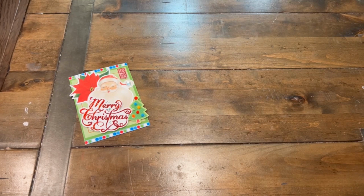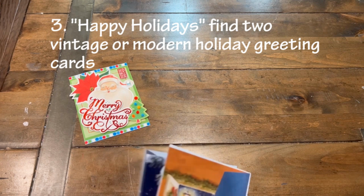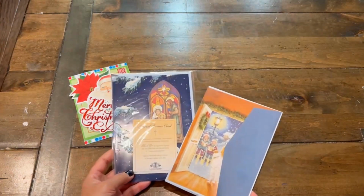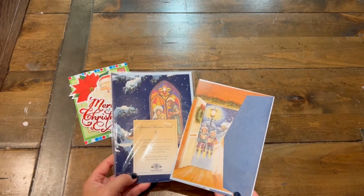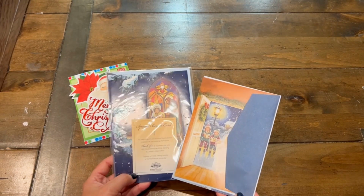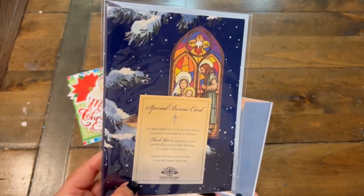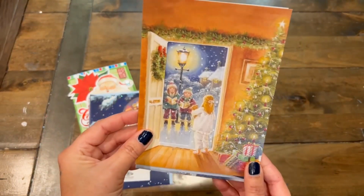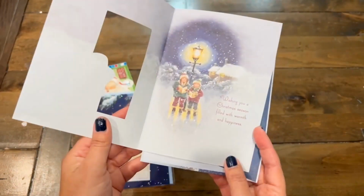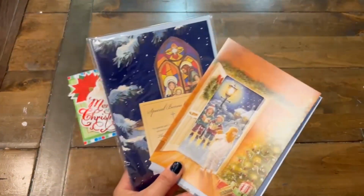The next one is called Happy Holidays. And we had to find two cards with a vintage or modern theme. So I went to the Discovery Shop. It's another thrift store here, and they were having, this is over Thanksgiving weekend, a Black Friday sale, and these cards were 25 cents each. And how beautiful is that? And then here's another one, and I think it is so pretty. This is what the inside looks like. So these are our two greeting cards.